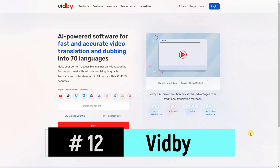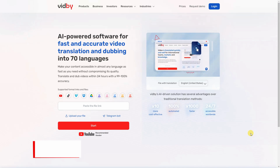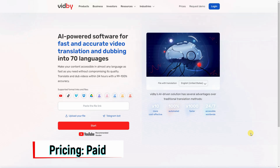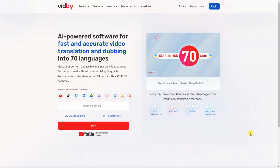Vidby is an AI-powered video translation and voiceover tool. Translation accuracy can reach 99.9% thanks to the combination of unique technologies with the human touch of Vidby specialists.